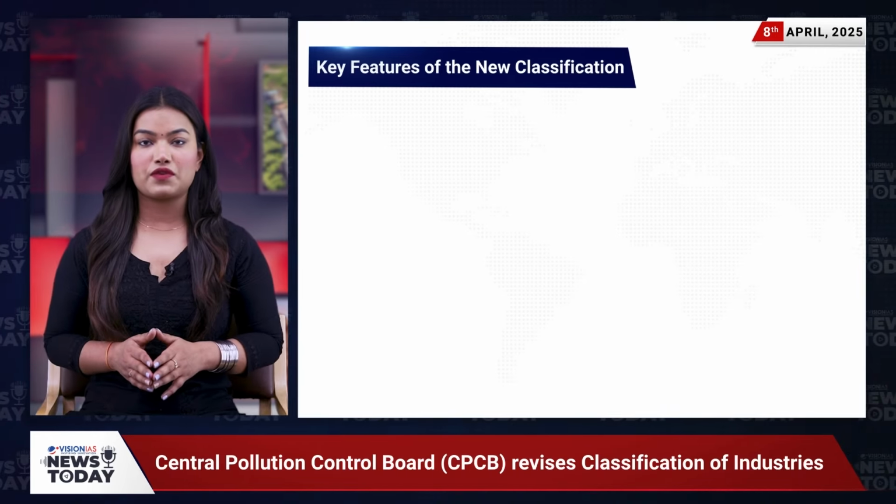Now, what is the basis for the classification? The CPCB has followed a revised methodology based on the pollution index, which was originally formulated in 2016. This index is now more balanced, with equal weightage given to pollution caused by water, air, and hazardous waste. Now here comes the interesting part, the key features of this new classification.